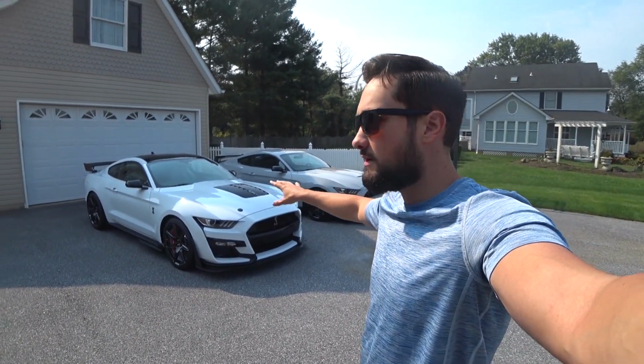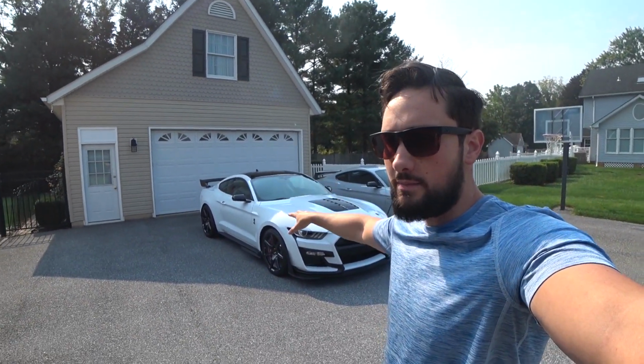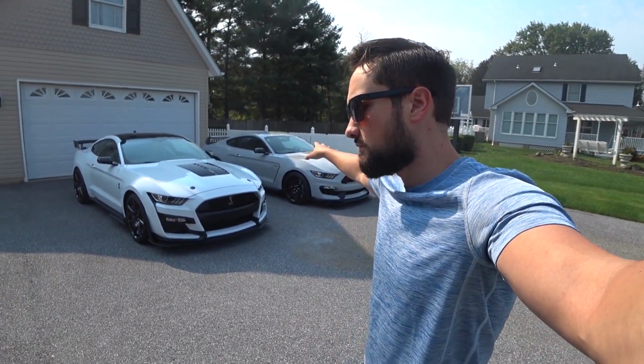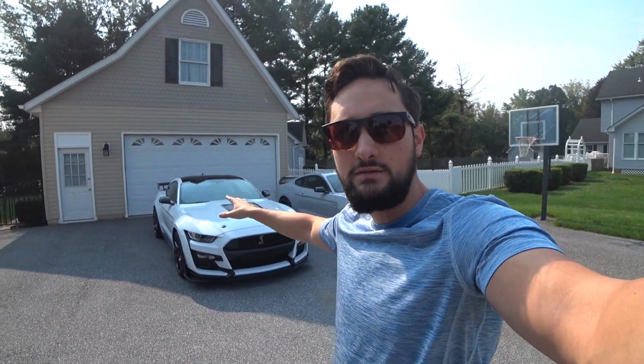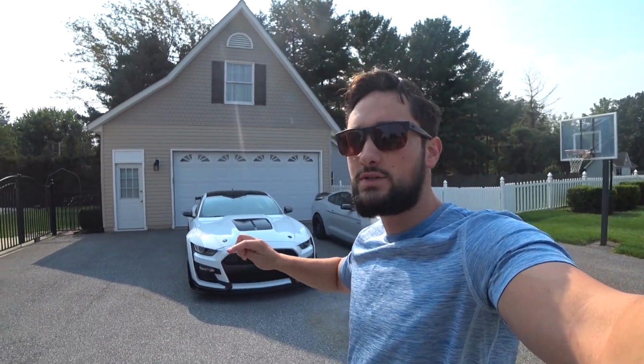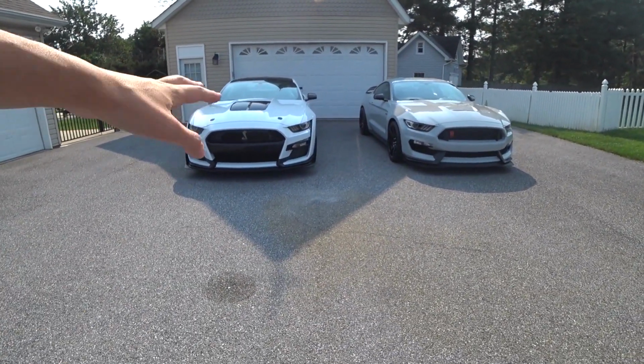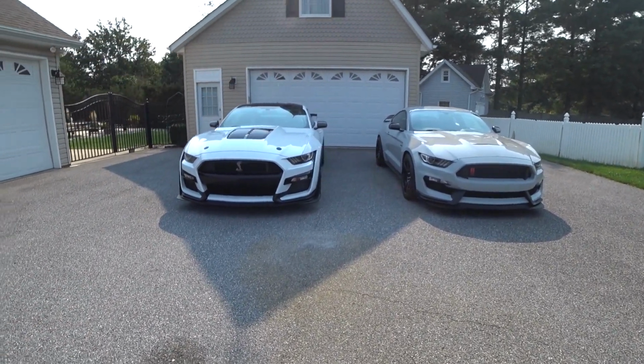Some of the things that make them very unique are the carbon fiber parts, the weight savings for the GT350R, the engine. But I'm going to go ahead and do a little comparison video comparing these two cars. Starting off, you can see right from the bat, they have two very different front fascias.